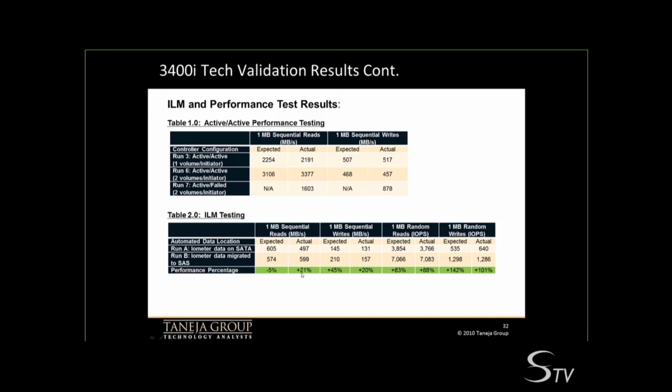In our sequential reads and writes, we saw a decent boost. And as we got into random reads, random writes, we saw an even more significant boost. In some cases, more than doubling the performance that we actually observed from the untiered data.